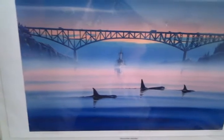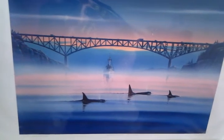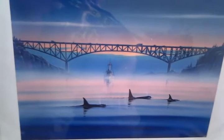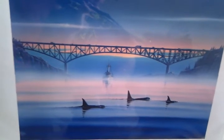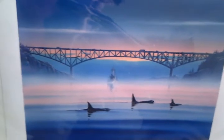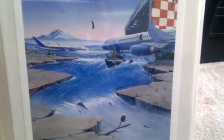So this one is just Deception Pass. This is up in northwest of where I live, up near the islands, like Orcas Island, San Juan Islands, up in that area. I think it's right across where Whidbey Island is. I haven't been there in a while. This one is number 1 out of 200.